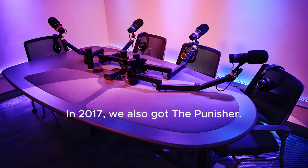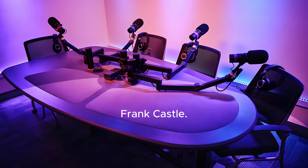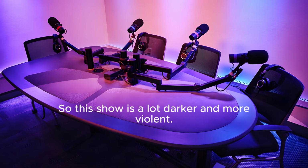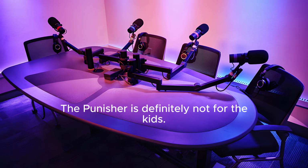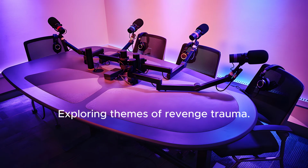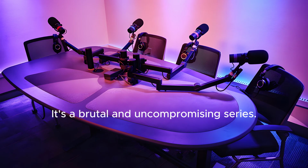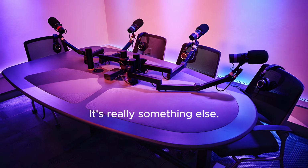In 2017, we also got The Punisher. A spin-off series focused on Jon Bernthal's Frank Castle. So this show is a lot darker and more violent. Oh, yeah. The Punisher is definitely not for the kids. It's very intense, exploring themes of revenge and trauma. The cost of violence. It's a brutal and uncompromising series. Yeah, it's really something else.